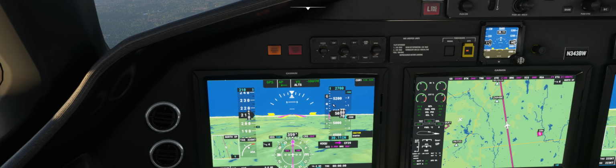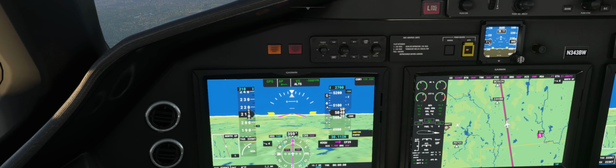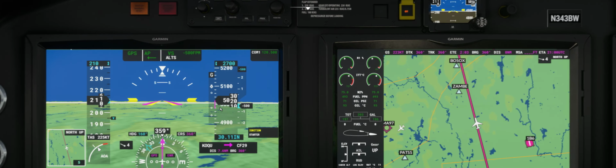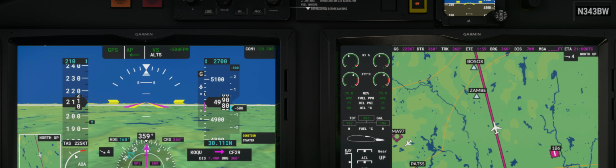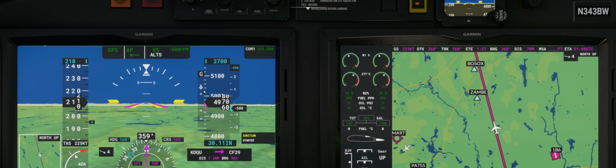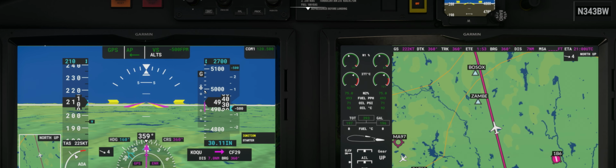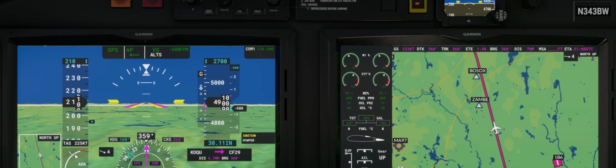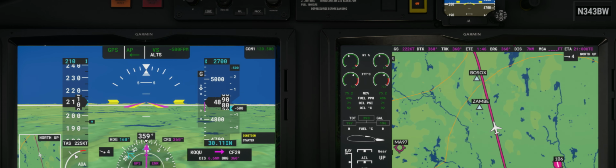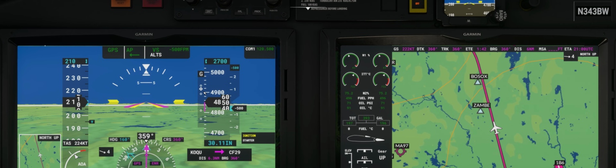There we go. Okay, by shallowing out our descent rate to 500 feet per minute, it's helping to sort of, how to describe it, to force us, by not descending so steeply, we're going to intercept the 3-degree glide slope more robustly, I suppose that's one way to put it, as we get ready to make our left turn.